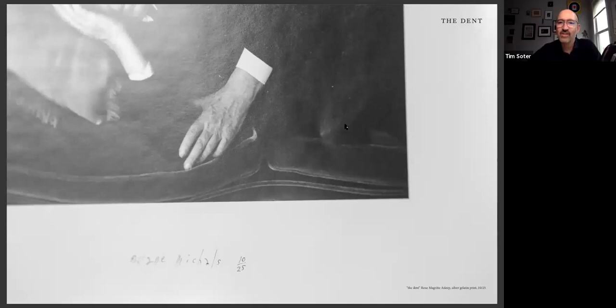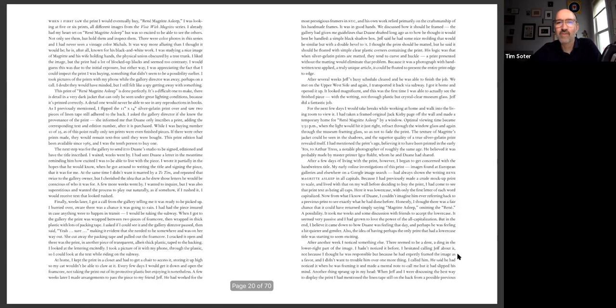It's like right around here is a little ding. So I ended up writing 1,000 words about where that ding could have possibly come from, because it wasn't there when I first saw the print. I bought it. They sent it back to him for him to sign it and write on it. And it came back and there was the ding.